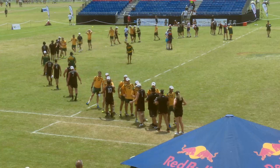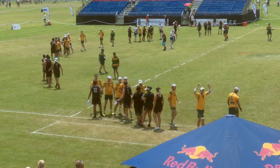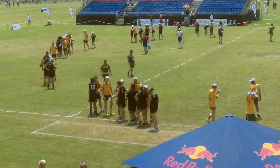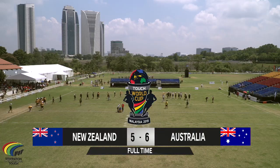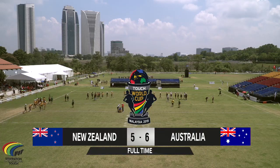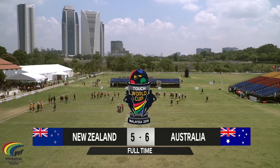Congratulations to New Zealand. Silver medalists here for the 2019 World Cup. But congratulations to Australia, gold medalists in the men's 35s. We'll be back shortly for the mixed 30s grand final or gold medal match to be played between Australia and the Cook Islands.